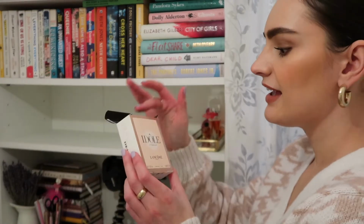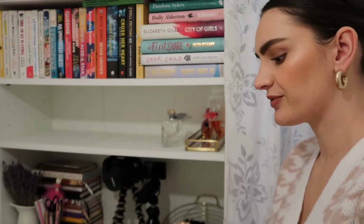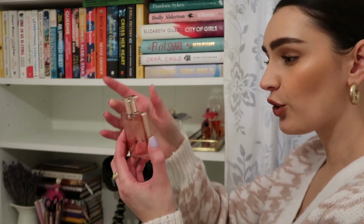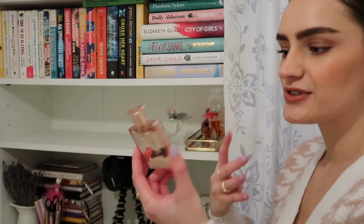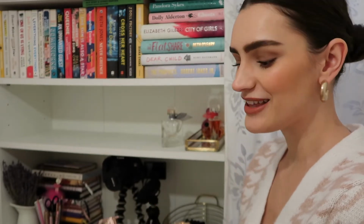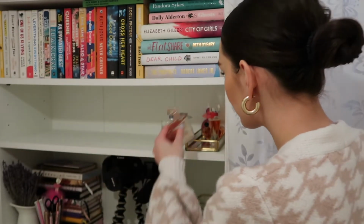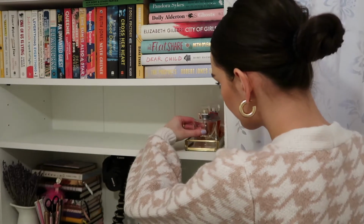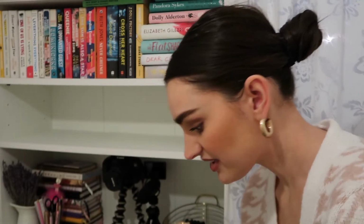This is a mini Lancome Isole perfume, which is one of their latest perfumes. It's so diddy. I love the mini size. I've also got the full size, but I actually think the full size is quite a big one, and I don't generally use up perfumes that much, so I think this mini size is actually perfect for me. So I can slot this in here very nicely. So I have 5 perfumes there, and honestly, I think that's fine for me.